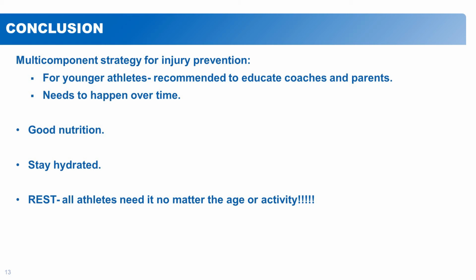For younger athletes, I recommend educating their coaches and their parents on how to do this. It needs to happen over time. This is not something that's going to happen within a week or 2 weeks. This is something that you need to do every day to gain prevention. Good nutrition, that's always something everyone strives for. Stay hydrated, at least your body weight in ounces of fluids, and rest. All athletes need it no matter their age or activity.